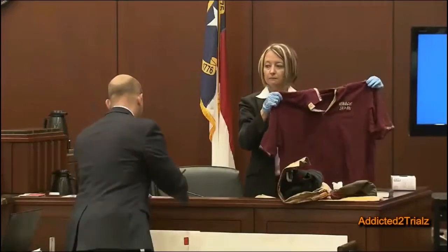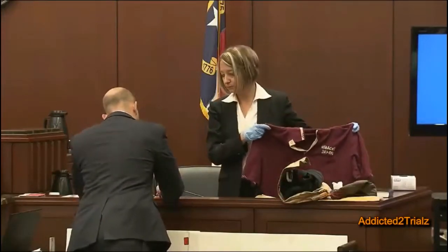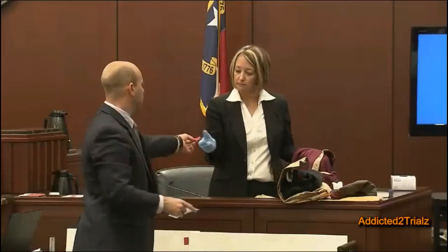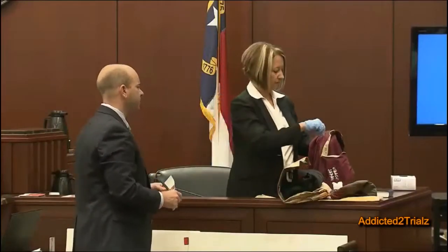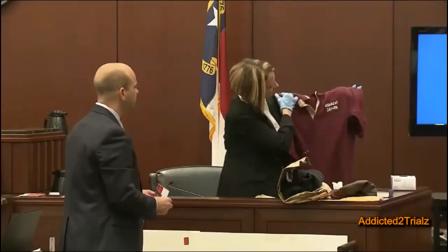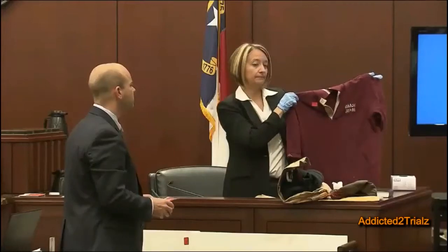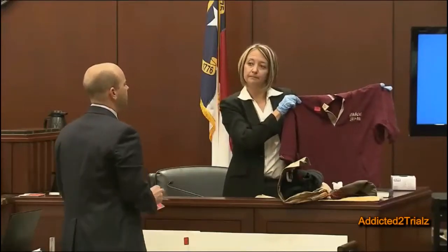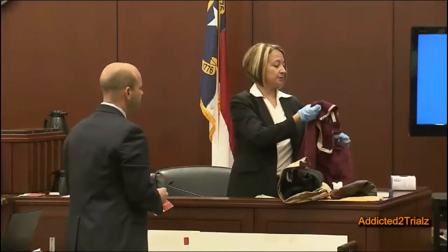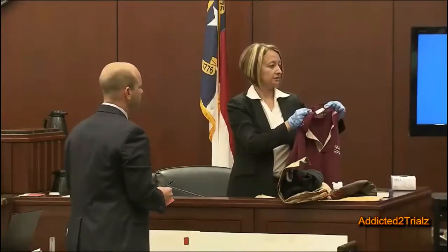Did I hand you a sticker yet? No. I'm going to hand you 52A. What does 52A appear to be, ma'am? This is the maroon shirt, and it says right there, Hibachi, Japan. Does it appear that there's been any further processing done on this shirt? This was also processed by the SBI for DNA, and there's their sticker.